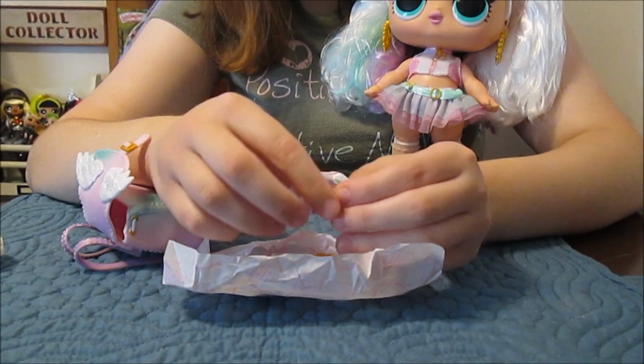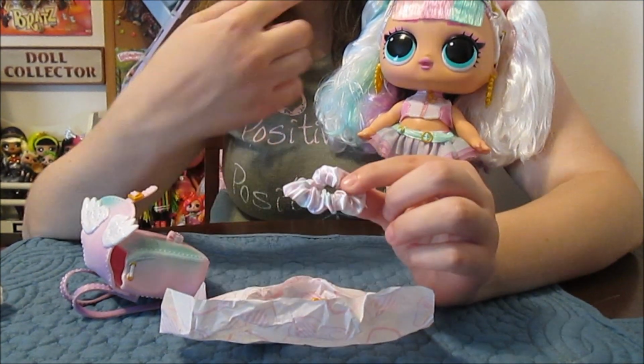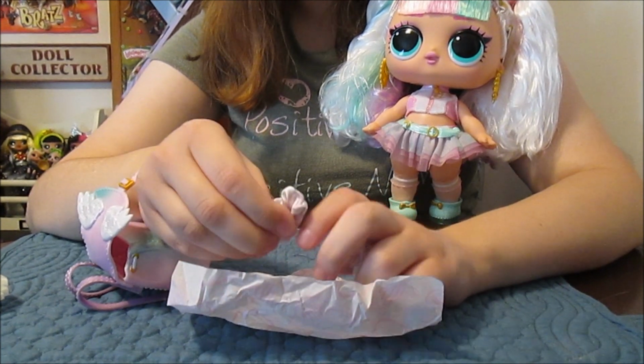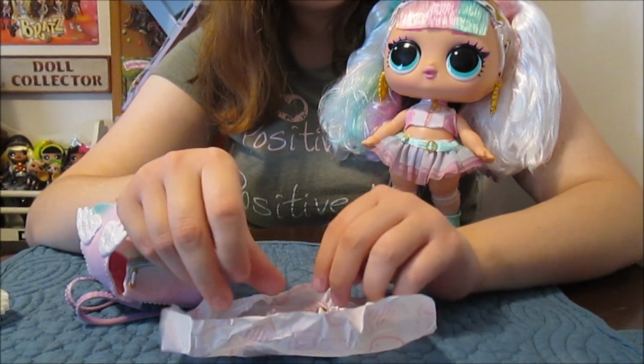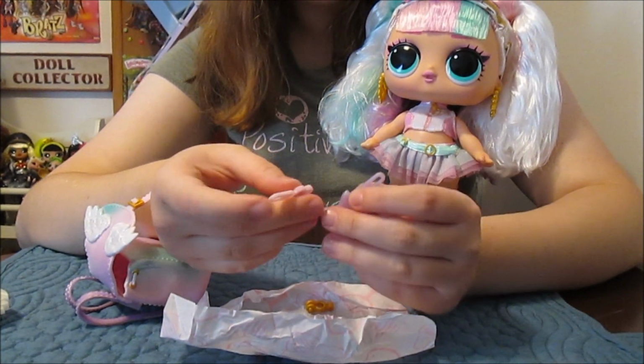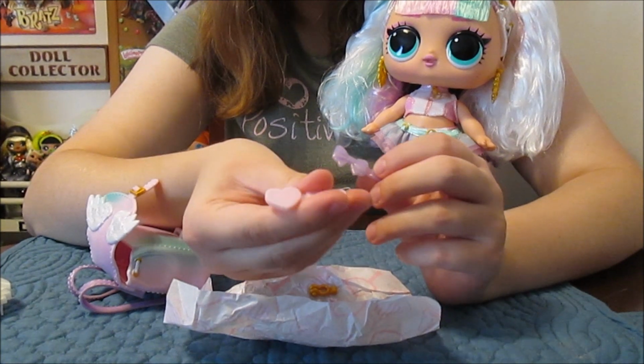Oh, look at the scrunchies. Oh my gosh. She's got some little scrunchies that are tie-dye in the colors of her hair. Those are very cute. So when you're doing her pigtails, you can add these. I love doll scrunchies. Yes, me too. Give a doll scrunchies and I'm in love. I don't know why. I love scrunchies.